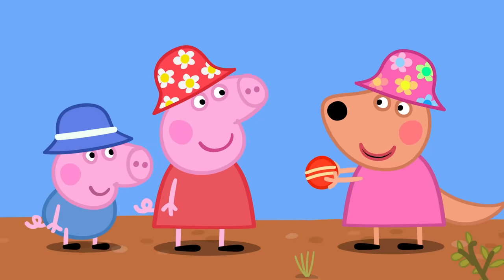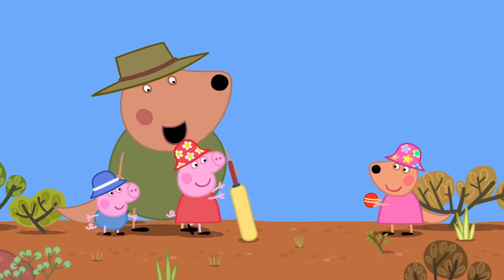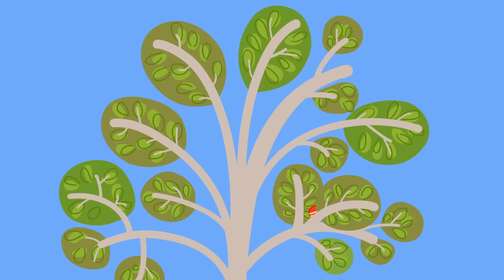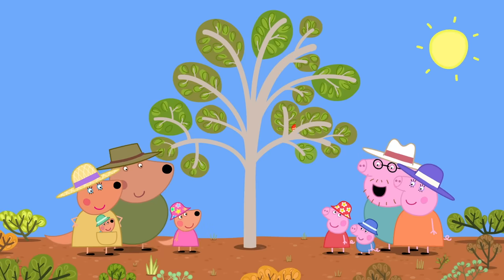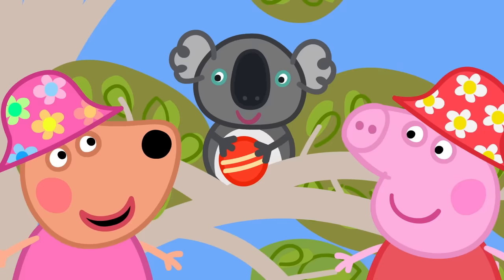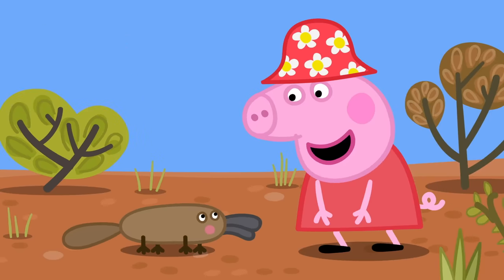How do you play it? You hit the ball with the bat. If we catch it, you're out. Ready, Dad? You're out, Dad. You'll go, Peppa. Good shot, Peppa. Oh, dear. The ball has landed in the tree. Oh, it's the only tree for miles, and our ball gets stuck in it. If I lift you up, Peppa, can you see the ball? A teddy bear is holding on to it. That's not a teddy bear, Peppa. That's a koala. Thanks, mate. That is the sweetest animal I've ever seen. But you are sweet too, Mrs. Duckbill Platypus.